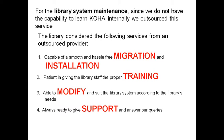Next, they have to be able to give us the proper training. And they have to be very, very patient with us. Because unfortunately, I am not the techie kind of librarian. I'm more of an archivist. My training was on archives and records management. So the IT part is somewhat difficult for me. Believe me, I tried to study Koha. I attended seminars, but I have my limitations. So that group of people really have to train me and my staff very patiently.